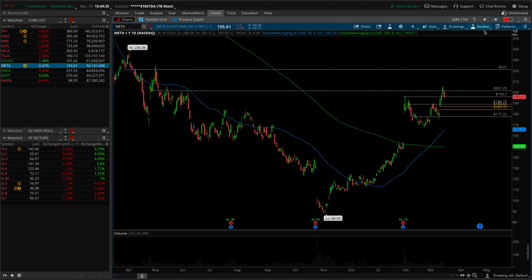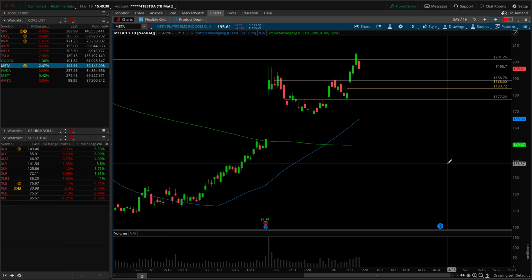Next up is the metaverse. What's going on with Zuckerberg's Fantasyland? Finally getting the pullback, right? This break right back to the top of the range. Wanted to see something into 188.75 sooner, but hey, it's unfolding. It's coming to us. We want to wait and be patient.